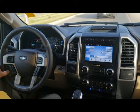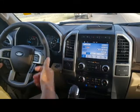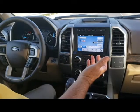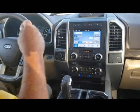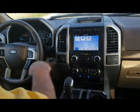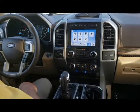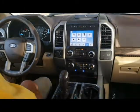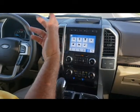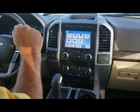Going over here to some of the features of the Lariat package, you're going to have your cooled seats, which I've got on right now. It's supposed to be 100 or so today, a little bit over 100, which brings up another point that's really nice. This Sync 3 system that we have in this vehicle offers something that comes with the vehicle that's wonderful. The XM Travel Link, on all Ford products that have the Sync 3, you actually get, not for 90 days, not for 6 months, not for a year, 5 years. What kind of value is that? 5 years, you get it.